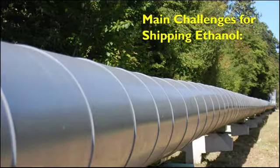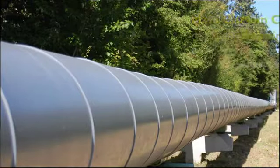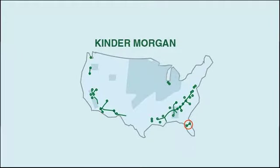The main challenges for shipping ethanol by pipeline are corrosion and affinity for water absorption, both of which have generally precluded the use of existing liquid fuel pipelines. Until recently, conventional wisdom was that dedicated pipelines were required. However, in December 2008, Kinder Morgan began shipping ethanol in the southern branch of their Plantation pipeline. The project entails a 105-mile stretch of pipeline in Florida at a reported upgrade cost of approximately $10 million. This demonstration is a leading positive indicator of the possibilities.